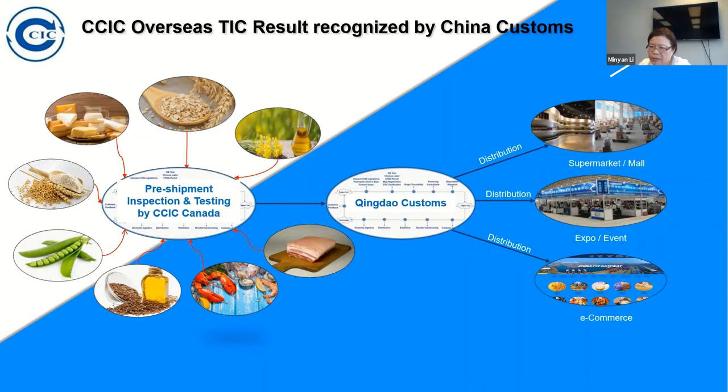As for the mutual recognition agreement signed by both parties, the CCIC pre-shipment inspection result of sampling, testing, and quantity on 8 categories of agri-food products: wheat, peas, canola, flaxseed, oats, dairy products, meat, and seafood will be recognized by Qingdao Customs. That is to say, it will not only help the trade parties ensure that their products are qualified for the Chinese market, but also leave more sales period for time-sensitive products, such as chilled meat, seafood, and dairy products. If you are interested, we can discuss a very comprehensive solution for your specific products.